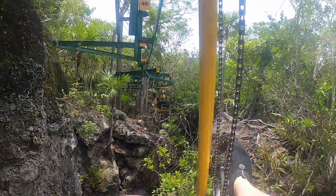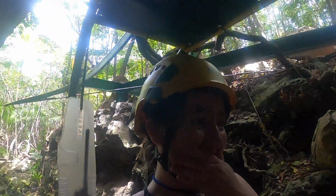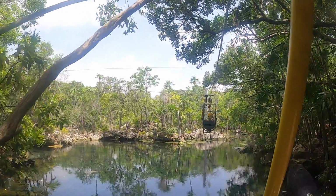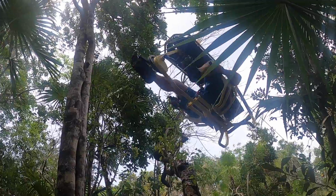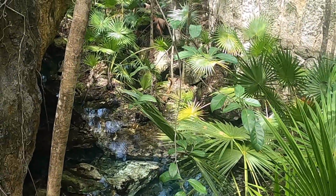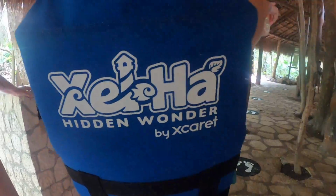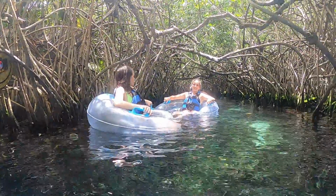And then it took us through this cave. There were bats in there. That was kind of not good. A little monkey friend, to see if you can spot him. Then we suited up and made our way to the lazy river. This part of the lazy river made me think of Splash Mountain.